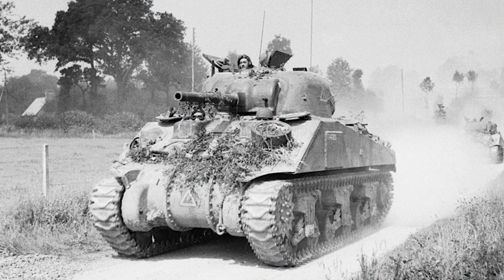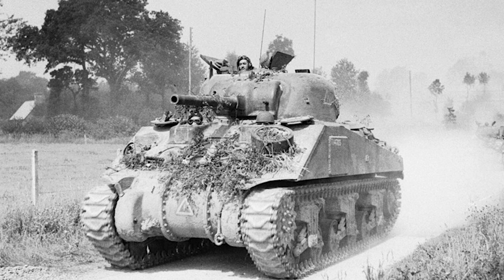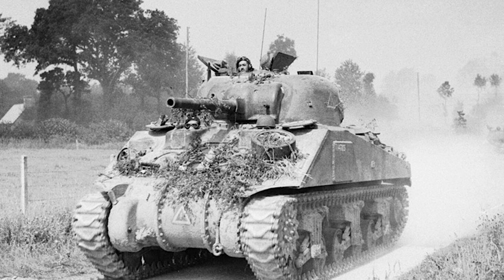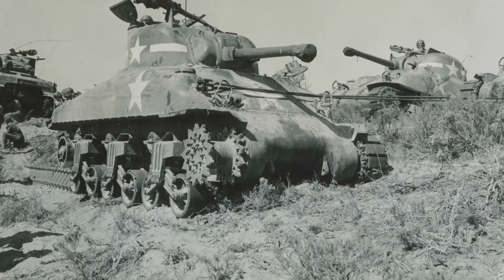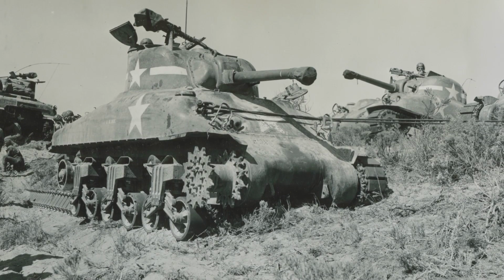The M4 Sherman. The American Sherman has in many ways come to symbolise the Western Allies' war against Germany. It was an affordable, easily manufactured, reliable and competent war machine, seeing action in nearly every theatre of the war, and was widely distributed to British, Canadian, Commonwealth and Russian forces.